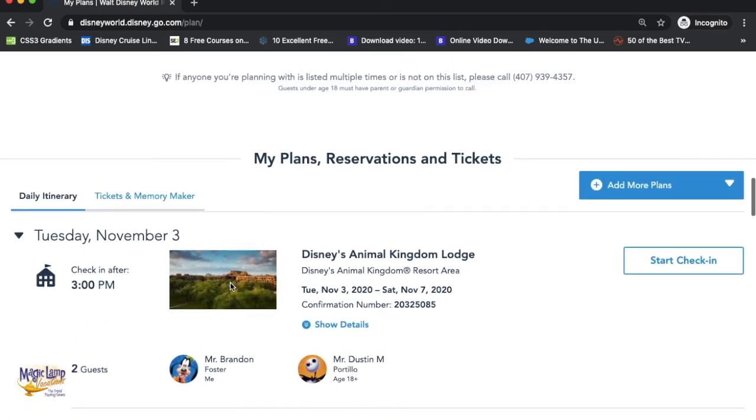And there you go. That's how you do the park reservation system. Nice and easy. I hope all of you found that information so incredibly helpful about how to use Walt Disney World's new park reservation system.